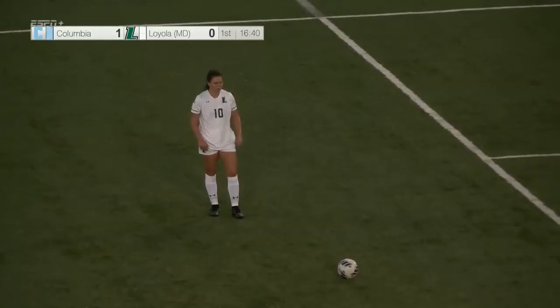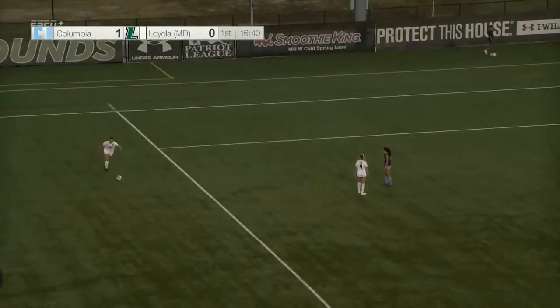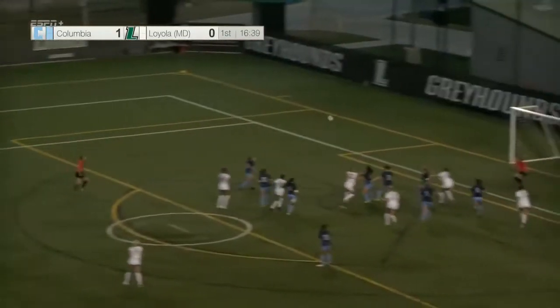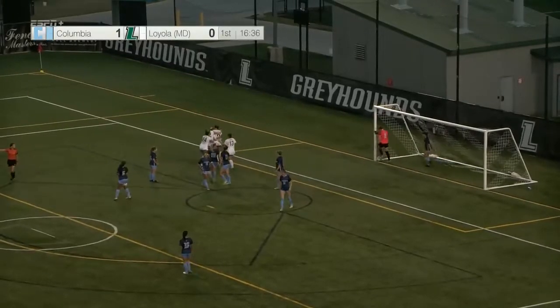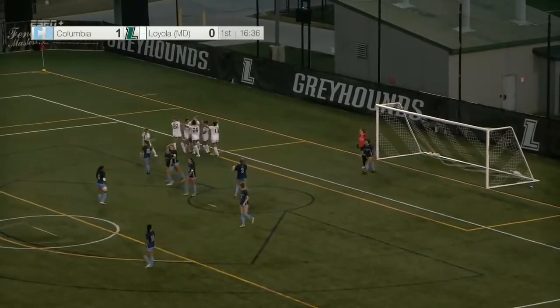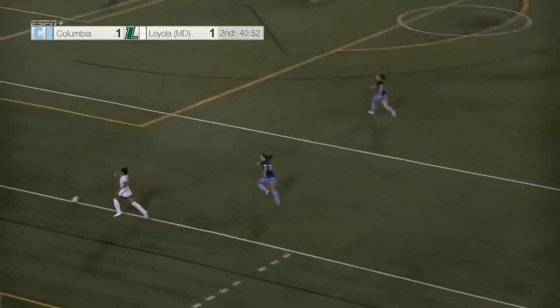Deliver a quality service. Let's see. She'll chip this towards the box. Right in front, and that'll turn into a brilliant goal. We're playing gorgeous direct ball down.